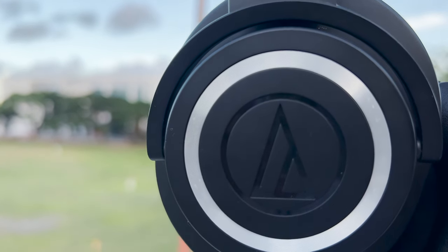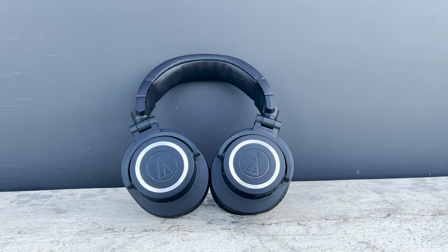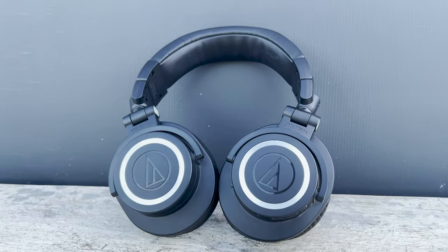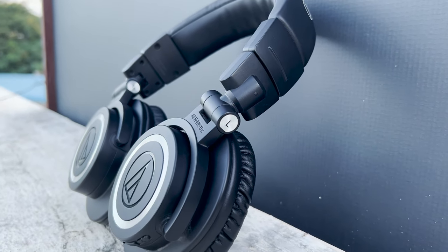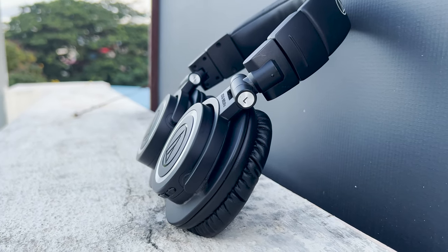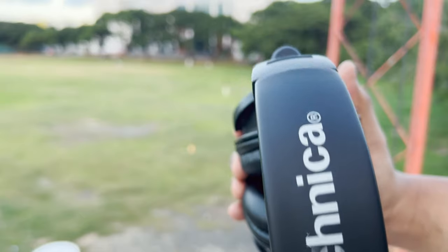The Audio Technica ATH-M50x is the Bluetooth successor of the most beloved M50s. It looks and feels premium with a unique ring design, even with its plastic build. It has Audio Technica branding on the top.